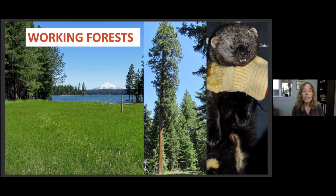Our conserved lands also include working forests, properties with sustainable harvest for logs and trees, but they also manage the properties for other values like wildlife. For instance, Pacific fishers, our wonderful little carnivore. They need snags, dead trees, they need brush fields, and they also need mistletoe brooms to thrive in our area.